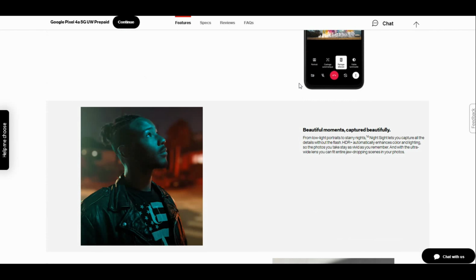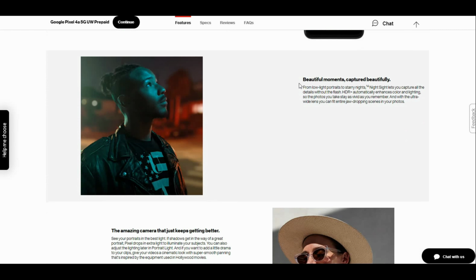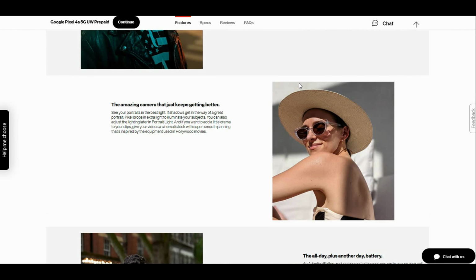Beautiful moments captured beautifully. From portraits to starry nights, Night Sight lets you capture all the details without the flash. HDR+ automatically enhances color and lighting, so the photos you take stay as vivid as you remember. And with the ultra wide lens, you can fit entire wall wrapping scenes in your photos. The amazing camera that just keeps getting better.